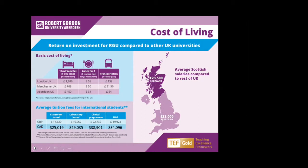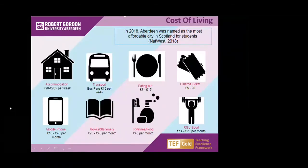So you will end up spending less money here than you would studying in other parts of the UK. I would also show you this cost of living guide here, which is just a guide, I would say. In terms of accommodation, there are definitely some accommodations that are slightly cheaper than the one that RGU has, which is starting at £98 per week. If you're sharing a flat with your friends, that is also something you can consider, and it will lower your cost as well.